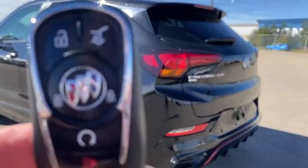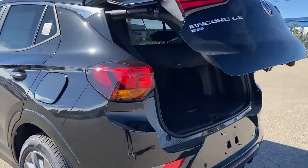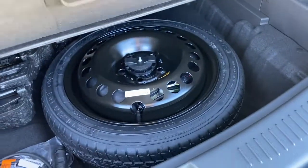I'll use our key fob here, push that button twice to pop the lift gate open with ease. In the trunk, plenty of cargo storage space, a cargo shade, some lighting in the back, and a storage compartment with a spare tire down below.